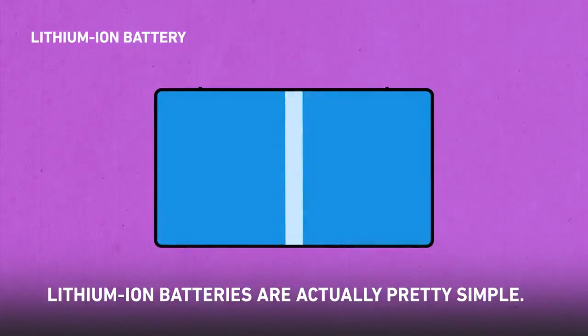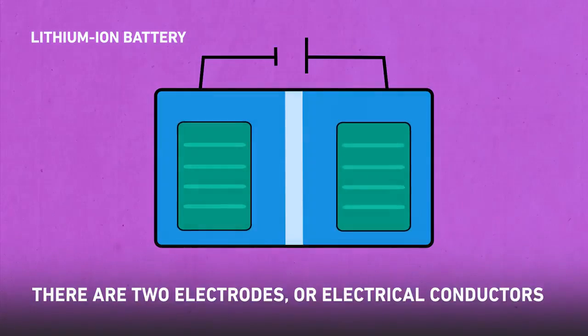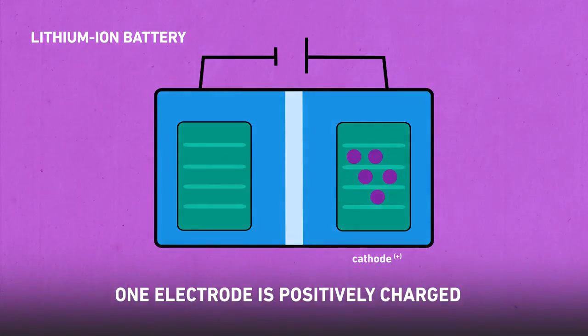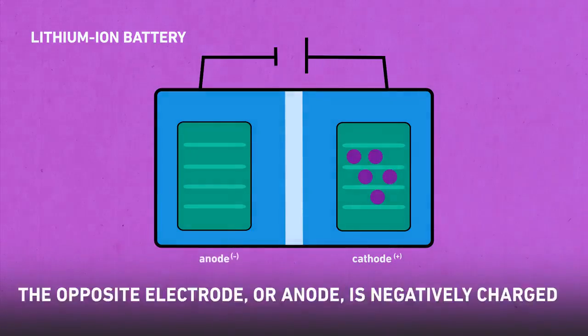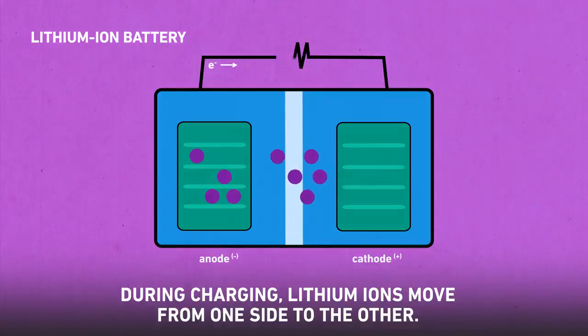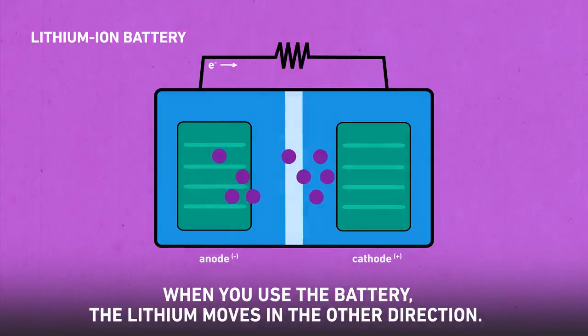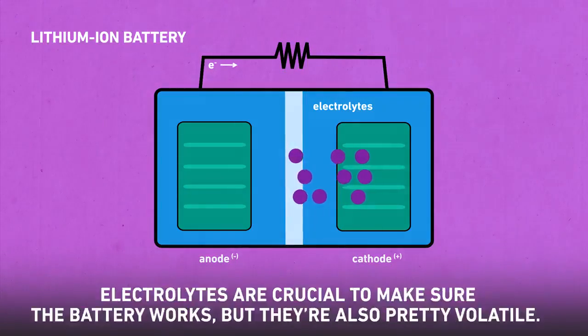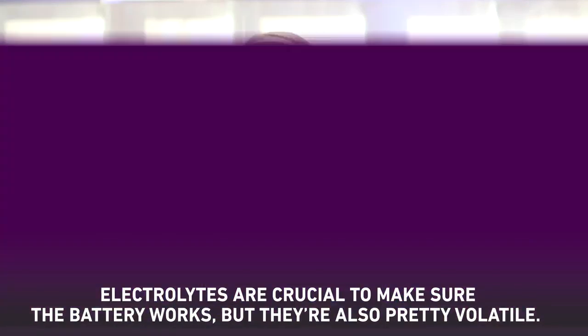Lithium-ion batteries are actually pretty simple. There are two electrodes, or electrical conductors, on opposite sides. This is just like a standard battery. One electrode is positively charged, and it's called the cathode. The opposite electrode is called the anode, and it's negatively charged. During charging, lithium ions move from one side to the other. When you use the battery, the lithium moves in the opposite direction. In between are these chemicals called electrolytes, and they help the ions move more easily. They're crucial to make sure the battery works, but they're also pretty volatile.